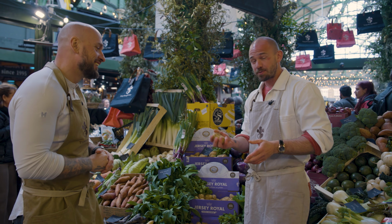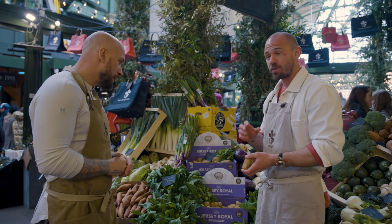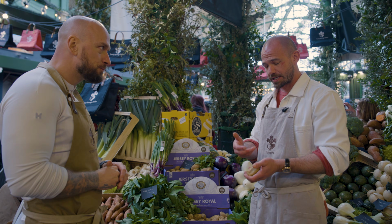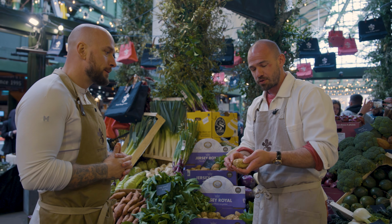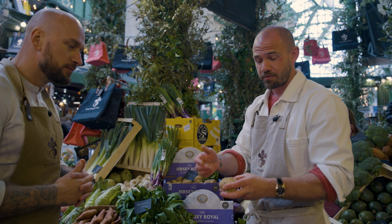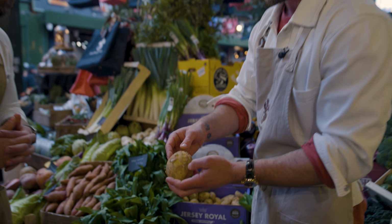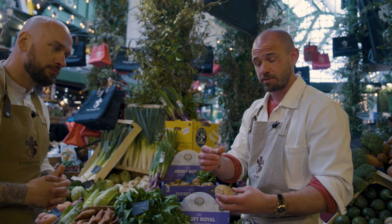But the special thing about these are early season Jersey Royals. The reason why I mention early season is because it's completely different to the main crop. The main crop gets a little bit tougher. It's not quite the same delicate flavour. But the beautiful thing that I assume most chefs love, and I love at home, is this lovely flaky skin. And Tom was telling me earlier that you don't want to get rid of that entirely when you're cooking it, because there's so much flavour in there, so much goodness in there.